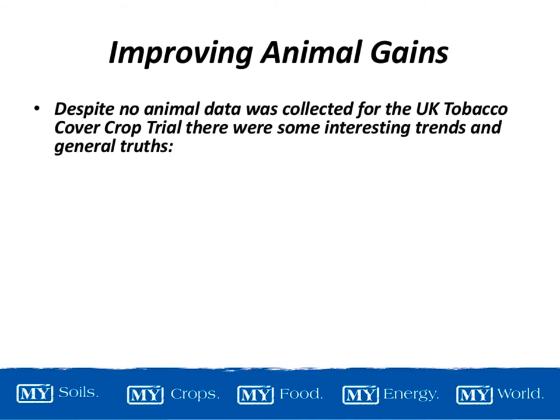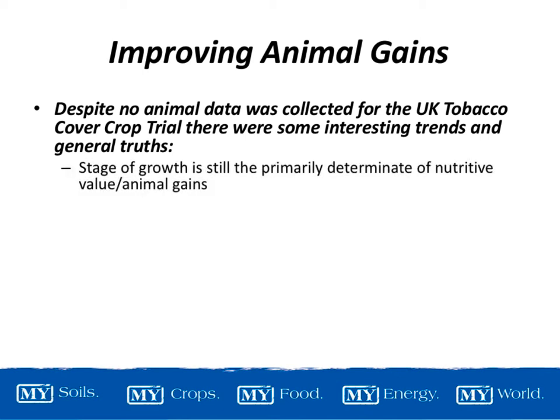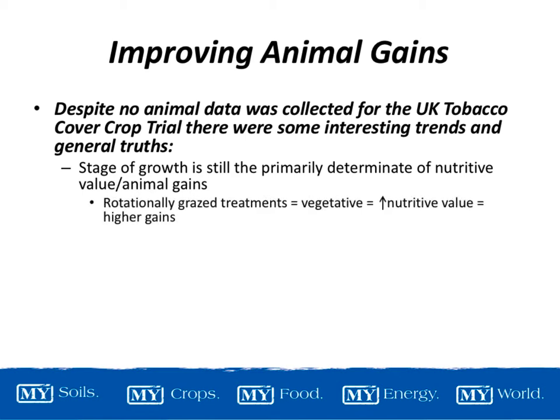So in terms of the animal gain, remember we didn't collect any data on this. So we were just looking at how this was going to influence our weed management, our tobacco yield, and a couple of other different parameters. So observational things. So the stage of growth is still primarily the determinant of nutritive value and animal gains. Okay. So the rotationally grazed treatments were still in their vegetative stage when they were grazed. So that was going to increase their nutritive value, which is likely going to lead to higher gains, is the point there. Okay.